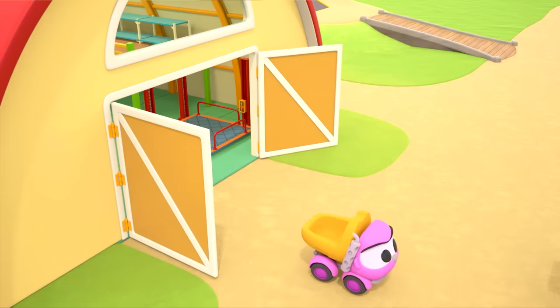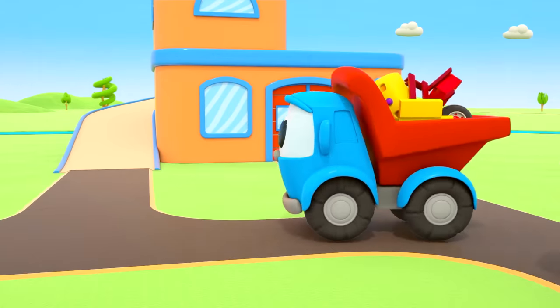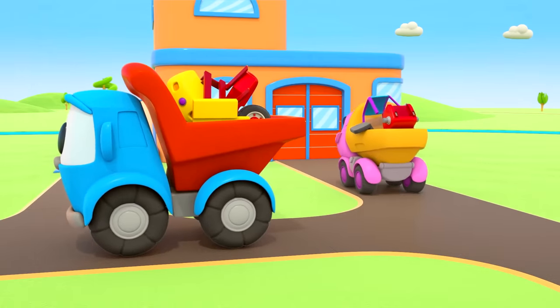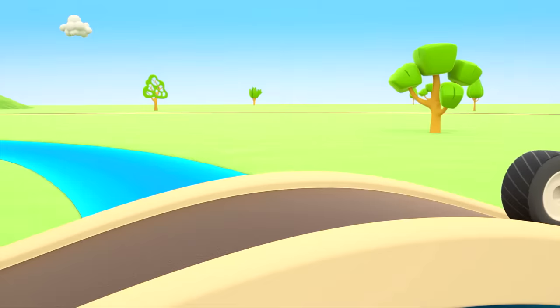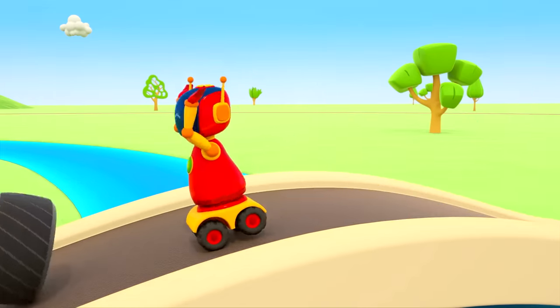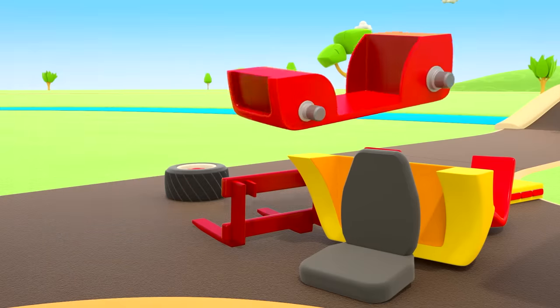Leo and Leia are going to get parts for a forklift truck. The forklift truck is big. They brought lots of parts. Even the robot is helping. Let's start putting it together.